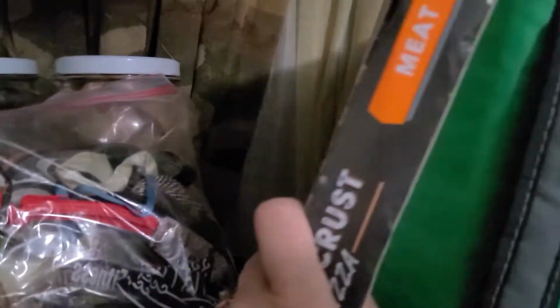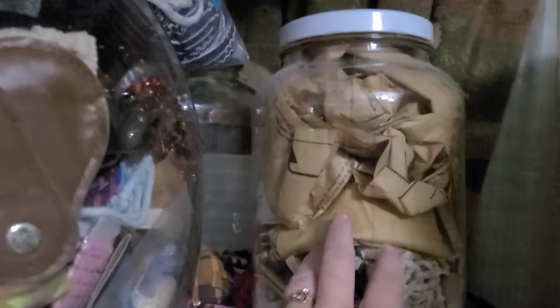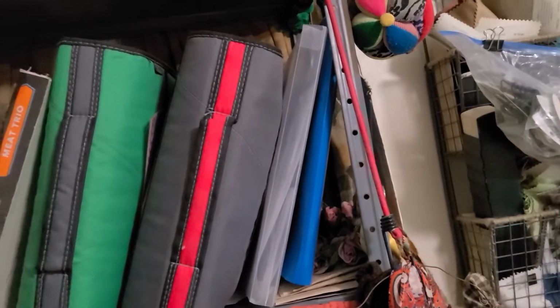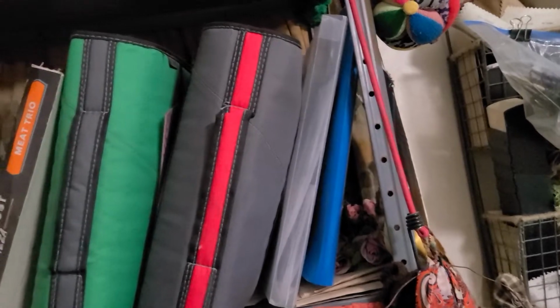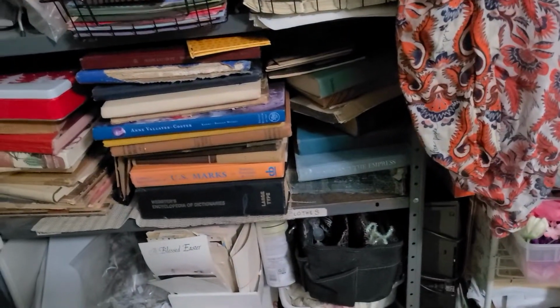Okay. I use these pizza boxes for my large cardstock. I have these pickle jars that have some more of my stuff in them. One of these huge manga boxes has some more cardstock that was given to me, different papers, just little ones, the big ones, and all kinds of stuff. But I got it all pretty much organized now. Yay.